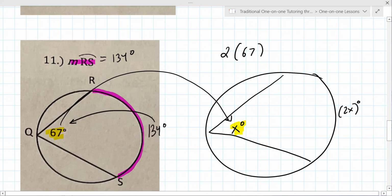How do you go from 134 to 67? It's no different than the previous problem. It's the same thing. Divide by 2. But if you're given the angle, how do you get the arc? How do you go from 67 to 134?